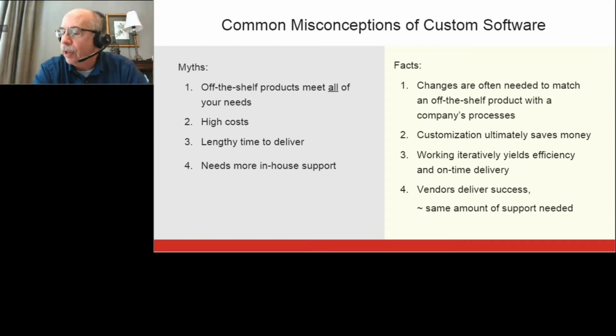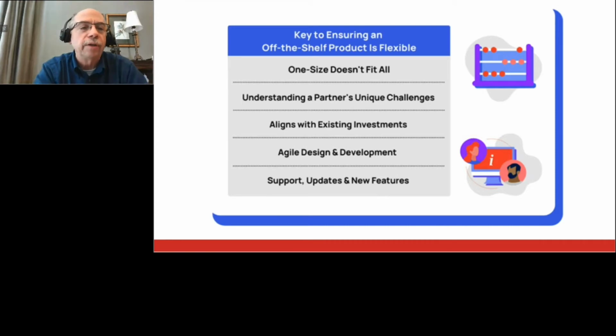Kevin, let me go next to you. I think you had brought some information to share related to the key to ensuring an off-the-shelf product is flexible. If you go ahead and take this one.